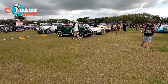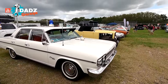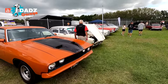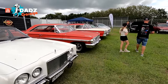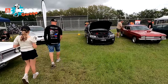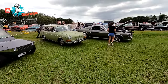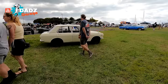What do we got over here? Oh, I saw that one pull in. Very clean. Oh, it's a Rambler. Oh, these are awesome. This beautiful clean VL. Well, we've got the LS Jag. See how the V8 in the background? Is that beautiful? Eleanor. Beautiful colour. Little Dano. Looks very cool.